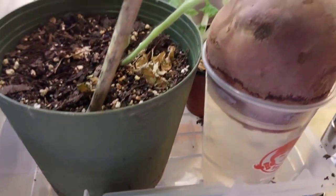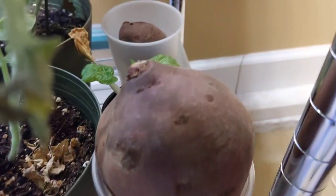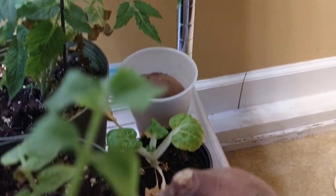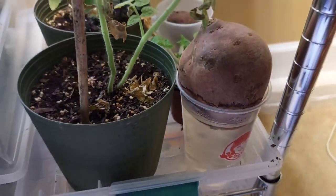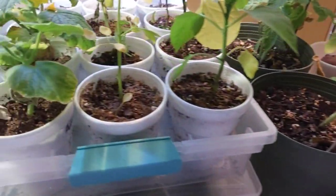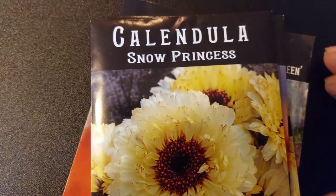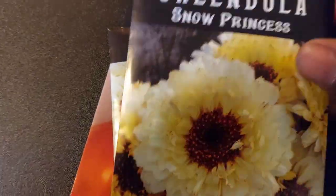Don't worry about it. And this is my purple sweet potato that Food by Faith sent to me. Got one back there. As soon as it started shooting some sprouts up, I put some sprouts in the ground. And that's what's under the grow light, y'all. All right, y'all. Let's end the video with some seeds.